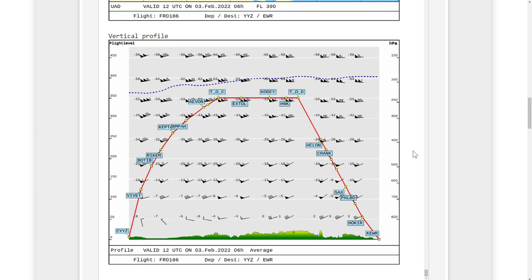Not necessarily the best. Let's have a look at the profile. Here we go, starting out from Toronto here. The climb up here, straight across, straight down to Newark, New Jersey. This wavy line at the top here, this is the troposphere. You can look this up sometime, but there's a difference in temperature at that troposphere, and the air quality changes a little bit. So we're going to be below the troposphere and definitely in the middle of all of this.